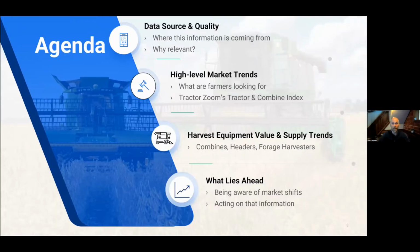But anyways, with today, really quick, as always, I like to cover where the data is coming from and if there's any filters. We just want to be as transparent as possible about what we're seeing and where we're getting the information. And then we're going to start high and break it down low. So overall, used equipment market, we're going to take a look real quick at our tractor and combine index. And then I'm going to ask you a question here in the next slide and get your perspective. And then we're going to move on to combines, like I said, headers, forage harvesters, and really, especially with combines, focus on the most recent information that we're seeing.